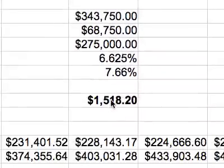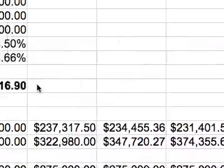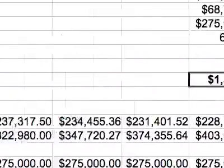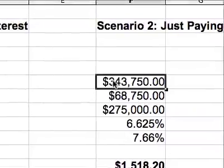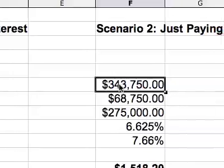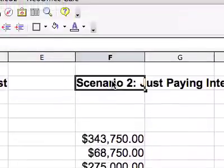Well, I'll tell you. I did some calculations to find that to pay almost exactly the same amount monthly, 1,520 versus 1,516.90, you can buy a $343,000 house. So you can buy $43,750 more house with the same monthly payment by just paying the interest on the loan instead of paying down the principal.